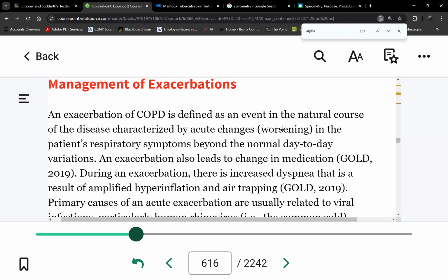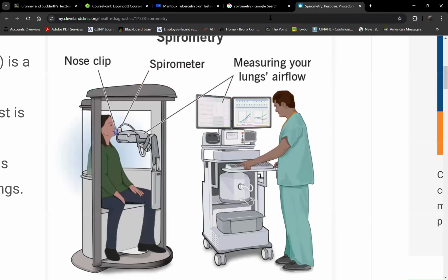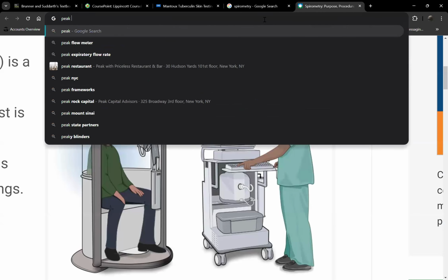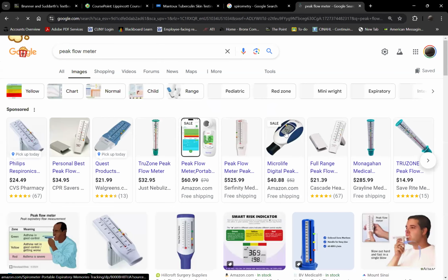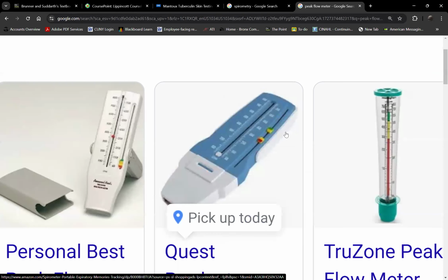Have you heard of peak flow meters? What's the difference between a peak flow meter and a metered dose inhaler? Are they the same? What is a peak flow meter for? What are these things for? What does it do? It measures how much air the lung can move.